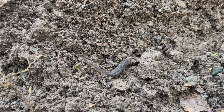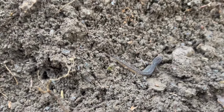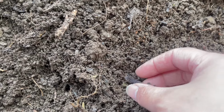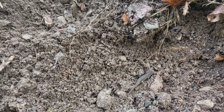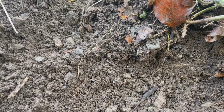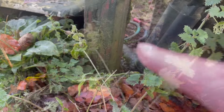I've just found this little one in the pile, so I'm going to have to stop digging here. Let me check that I haven't harmed him. Yeah, he's okay. He's okay. Right. Oh, he's so cute. Or she. Yeah, I think I'll leave this pile. I'll just move on to over there and do that bit in there.